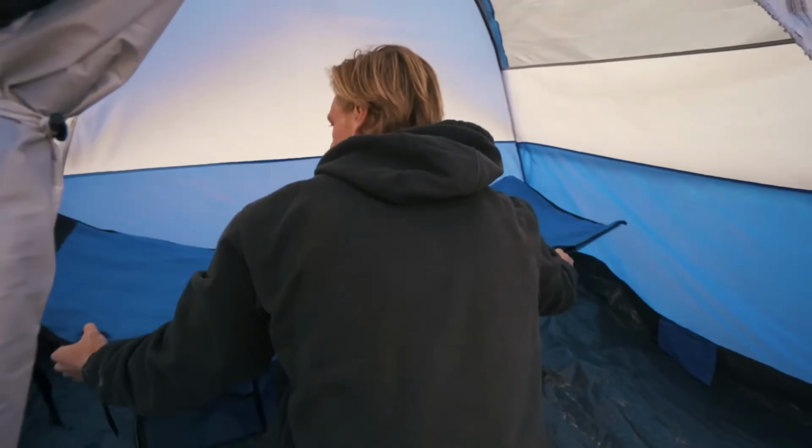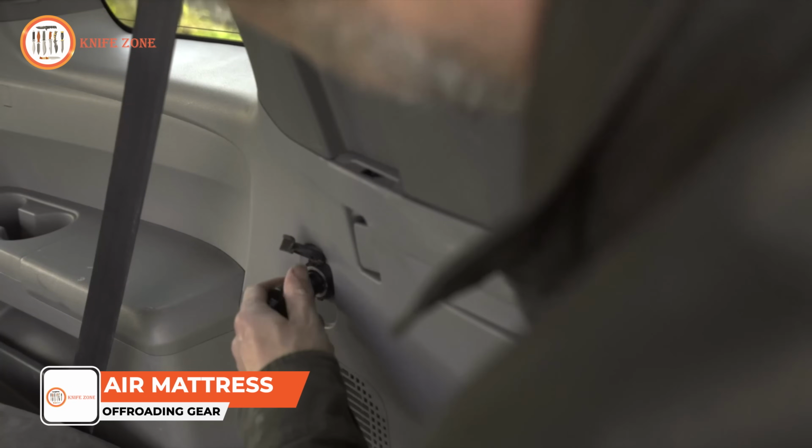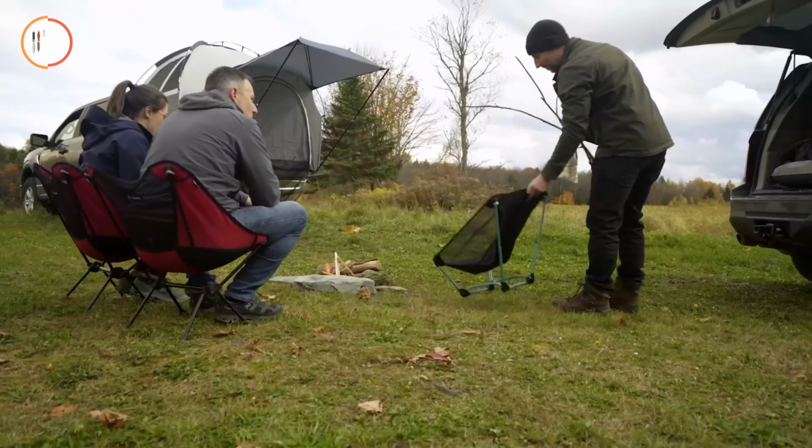A comfortable sleeping solution is vital for restful travel and camping. Introducing the Offroading Gear Air Mattress, an inflatable SUV and van bed designed to fit around the rear wheel wells of vehicles like the 4Runner, RAV4, and Jeep.